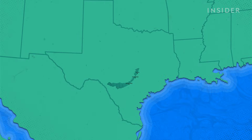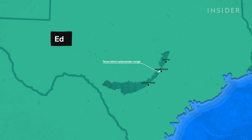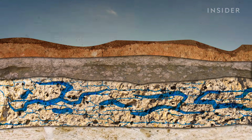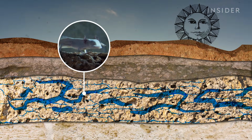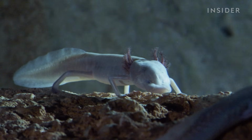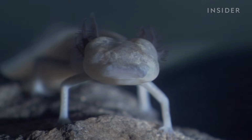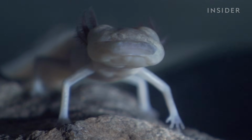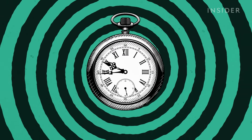These unusual conditions are contained to a specific 26-mile stretch of caves in the Edwards Aquifer, an extensive underground layer of rocks. It's the only place in the world this species of salamander has ever been recorded. So how did these caves create the profound differences in these salamanders' appearance? In other words, how did they end up looking so weird? To answer this question, we have to go back in time, way back.